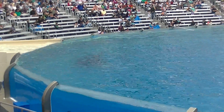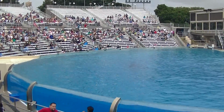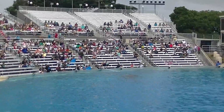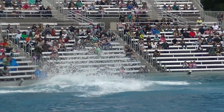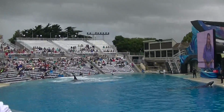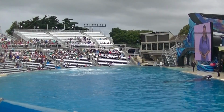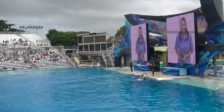All right, let's check out another question. Perfect. This individual wonders why whales jump. Well, I just happen to have that emoji. Look. You know, killer whales communicate in a lot of different ways. Sometimes they vocalize, and sometimes they use their body.